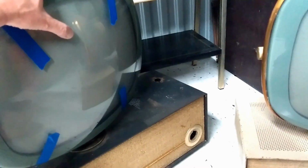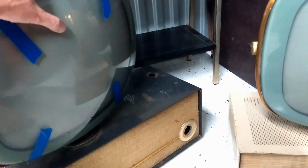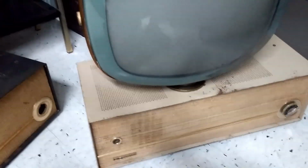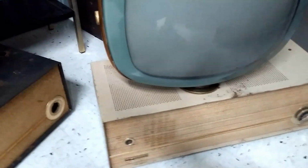And I got another Predicta that's also pretty nice that has some screen issues too. Also has some cracks in the protective cover. So I kind of have to weigh my options. Maybe someday replicas will be made of these.